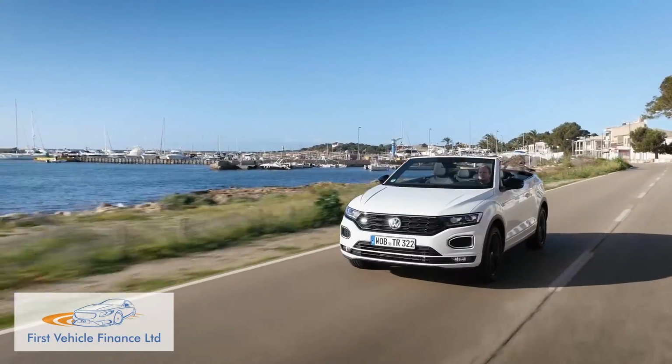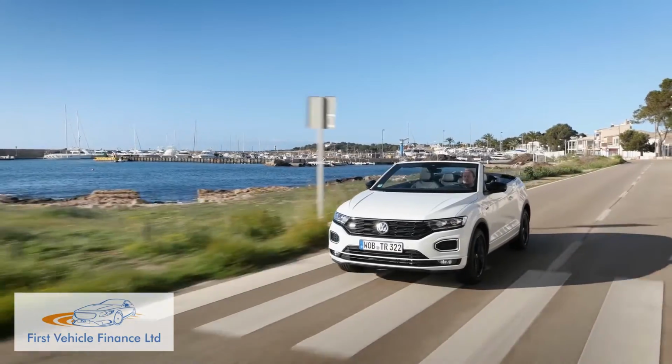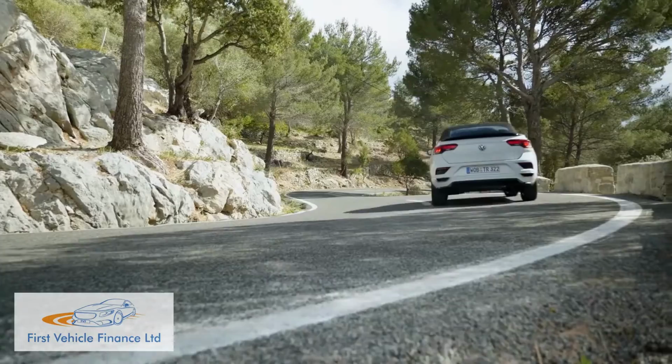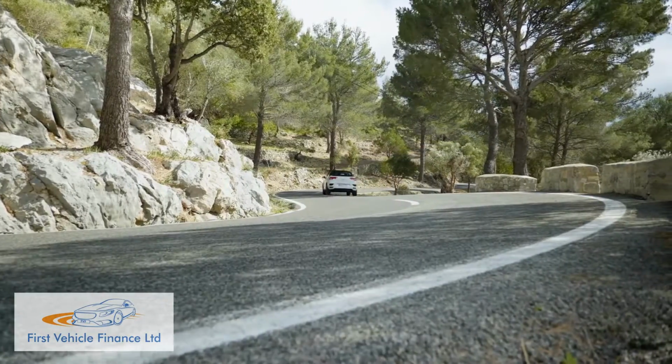There is the option of plusher R-line trim with a lowered suspension and larger 19-inch wheels, which together will give a noticeably firmer ride, so try before you buy there.